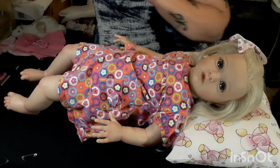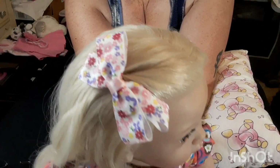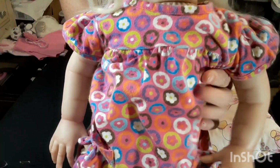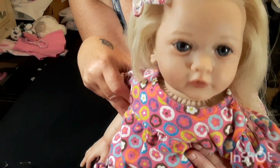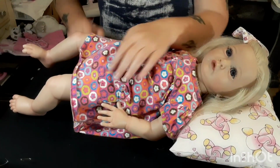I did change her off camera, so I'm going to show you what she's wearing. She's got this bow in her hair that I made. And look at this beautiful hair. Oh, I love her hair. It is so thick and it is so soft. She's so sweet. And then she's got this little dress that was sent to me in happy mail, and I do appreciate the person that sent it to me. Look at that face. Oh, she is so sweet. All right, well, that's what she's wearing, and she's got the little bloomers and everything. So that's what I had put on her the other day.